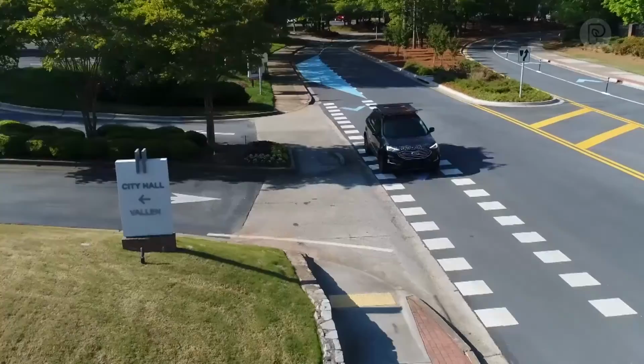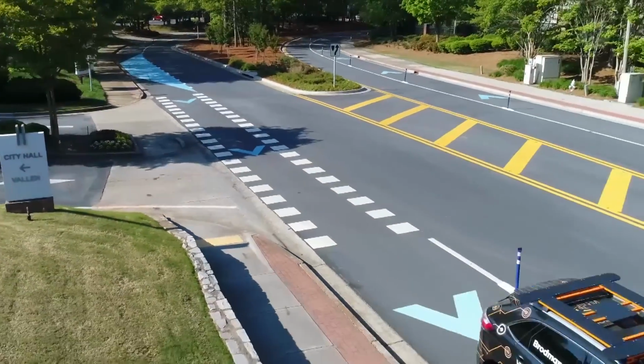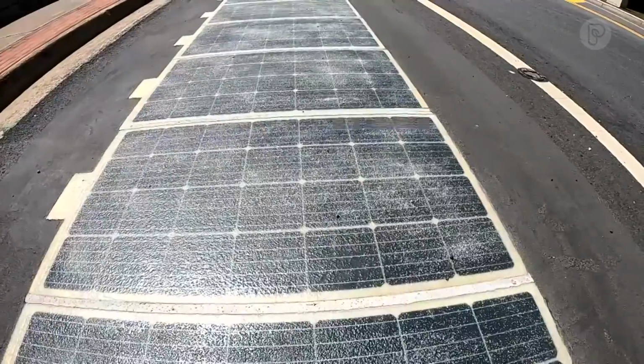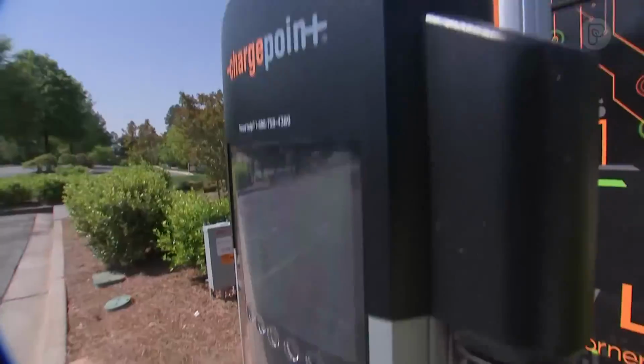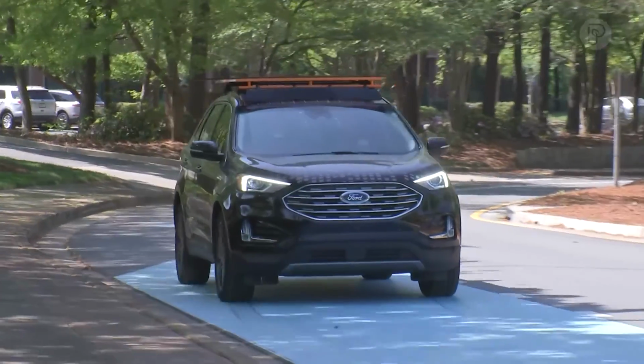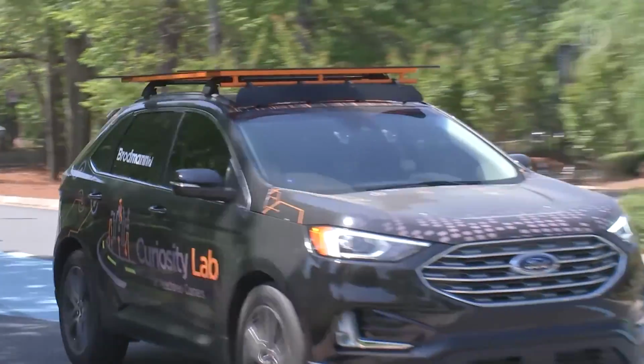I'm Brian Johnson. I am the city manager here at Peachtree Corners, Georgia. Brian runs the Curiosity Lab in Metro Atlanta, where companies can try out emerging technologies like the solar road that is powering a charging station on a mostly public part of a city street. This city or any city could end up taking existing roadway, put in solar panels, and generate electricity to power all sorts of stuff.